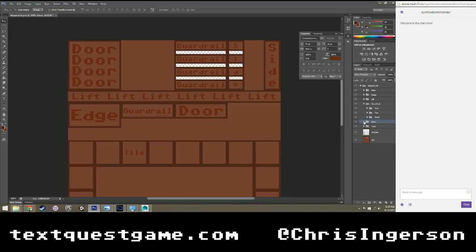I can move. Oh, great, no, that's fine. I can move the guardrail stuff. So move the side over here. And we're gonna have to edit these textures, or the transparency, of course. And the front can slide all the way over here.